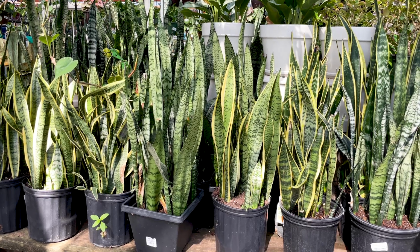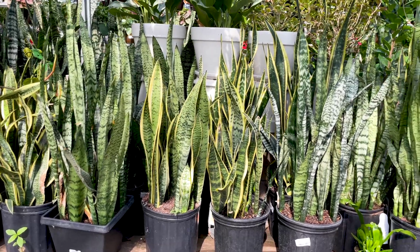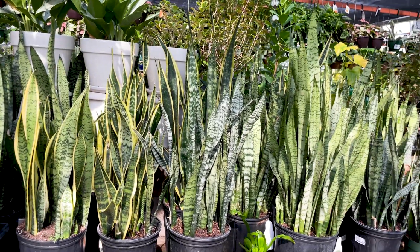So snake plants, you see them outside all over the place in more tropical areas. For example, Florida or Hawaii, and they're in direct sun, you guys. They're in direct sun outside. So there's no reason they couldn't be in direct sun in your house. But once again, you just want to keep an eye out for any kind of scorching or burning on the leaves, anything like that, and move it around a little bit if you need to.